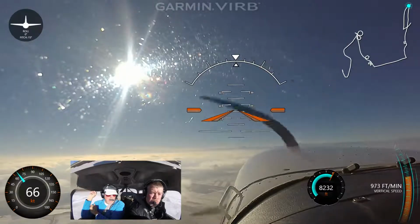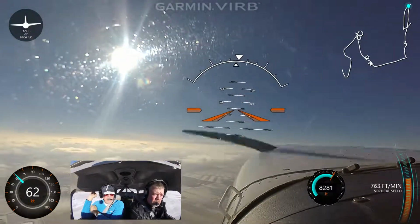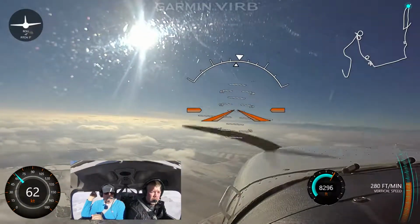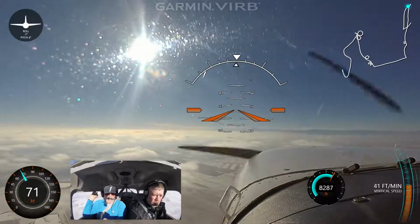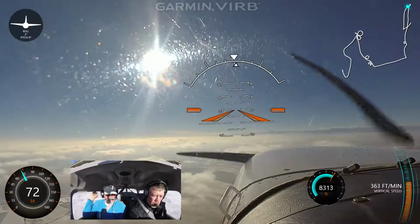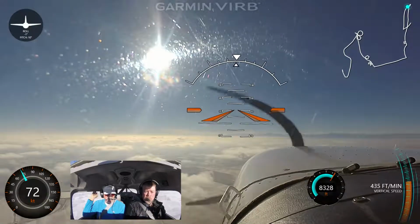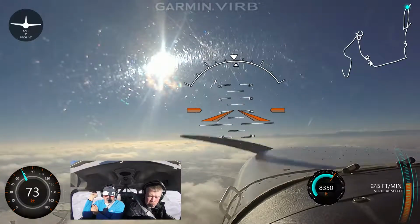Trimming it for a climb at about 63 or so. 63. Push it with the yoke first to get the speed, then trim the pressure off your hand, whichever way it has to go. So you're pulling or pushing, right? Okay, there it is. All centered, we're climbing. Okay, verify that. Now you can go to 10 degrees.